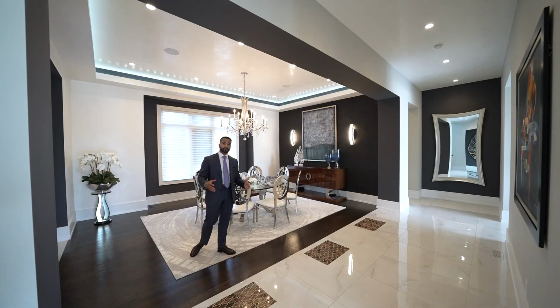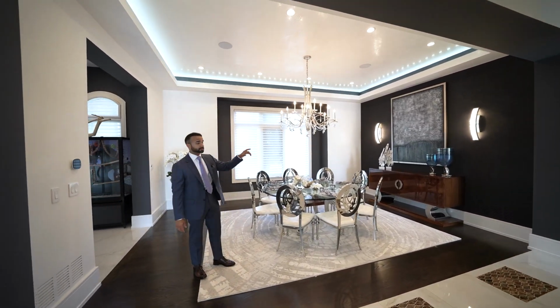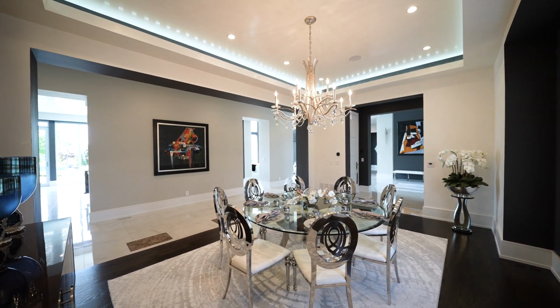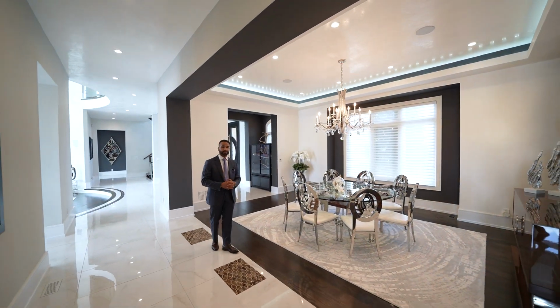So now we're inside the formal dining room, and the first thing we'll notice is this beautiful accent wall with these built-in light fixtures, as well as this amazing chandelier. The ceiling is also indented with lights to provide lots of ambience to this room, and it's just a great room for hosting, as well as a centerpiece to the entire house.